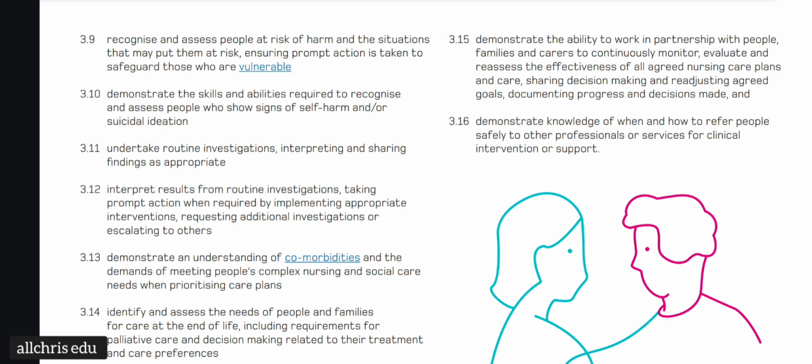Demonstrate an understanding of comorbidities, that is, if the person is having one or more disease conditions or disorders, we should be able to understand it, and the demands of meeting people's complex nursing and social care. See, we come across different challenges where we are asked to take actions regarding complex health issues. So we should be able to do it, and we can only do it if we have knowledge about it.